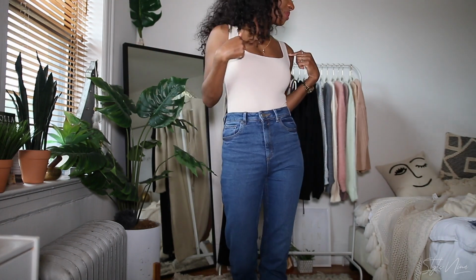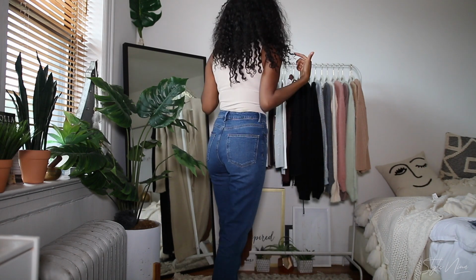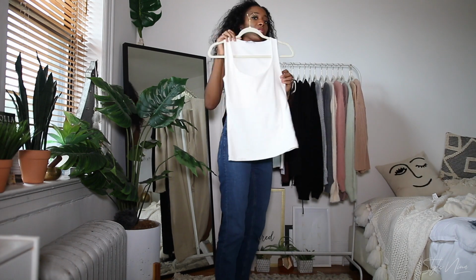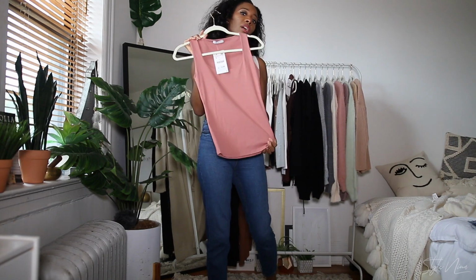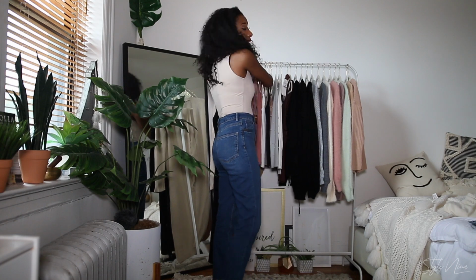So yeah, I love this one. I've already worn this one 3 times, and I bought it a few weeks ago. It's the most comfortable top that I own right now. So I'm a little bit obsessed. I'm trying to find it in other colors. I bought it in 2 other colors. Actually, I bought it in this ivory color, and then I also got it in this rose pink color. So I'll try both of them on so you can see how the colors look.